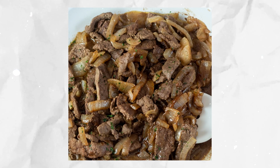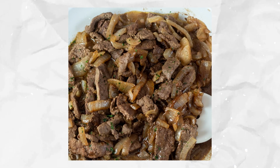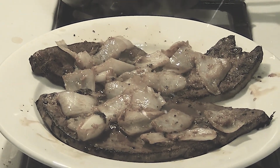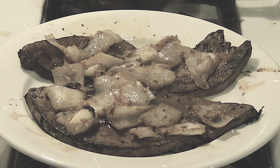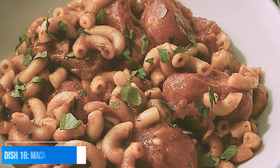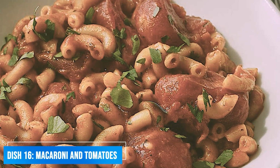For many who grew up in those years, liver and onions became a symbol of endurance, a dish that asked you to embrace life's tougher cuts and, with a little care and a hot skillet, turn them into something worthy of the dinner table. Dish 16, macaroni and tomatoes.